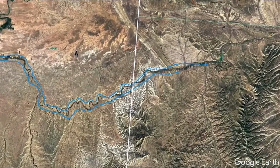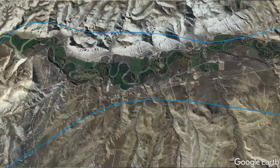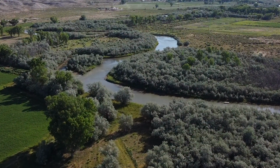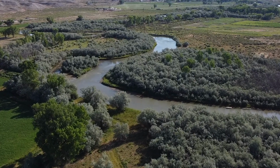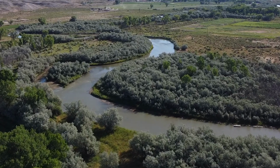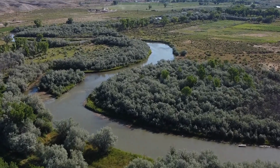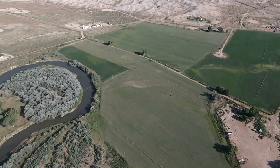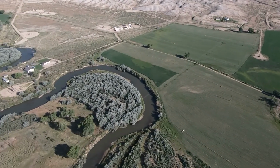The White River is a beautiful river. It's a conservation river. It's one of the rare rivers in the West that is not heavily dammed. And so the hydrograph, the spring runoff, still occurs here. So what we're doing this morning is we're documenting the riparian corridor and in-stream habitat for endangered and threatened fish.